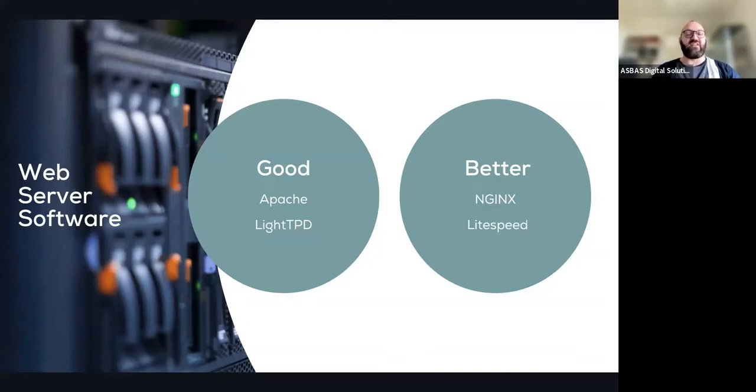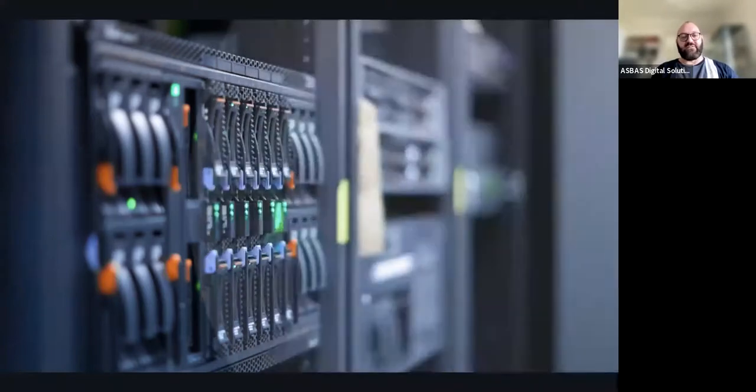LightTPD is approaching Nginx and Lightspeed, but it is a very, very light version of a similar thing to Lightspeed. It's not a full version, it's kind of a light version. So it does load things very quickly, but it's particularly good at loading what we call static files, not dynamic files like WordPress sites that use a content management system. So we're just serving very plain HTML websites. LightTPD is amazing at that. Apache is good at all these things too. But if you really want the fastest possible service and the fastest possible loading of your website, you really have to look towards things like Nginx and Lightspeed to deliver those.